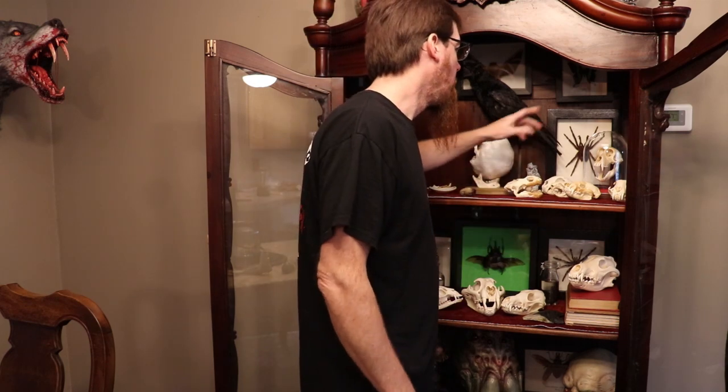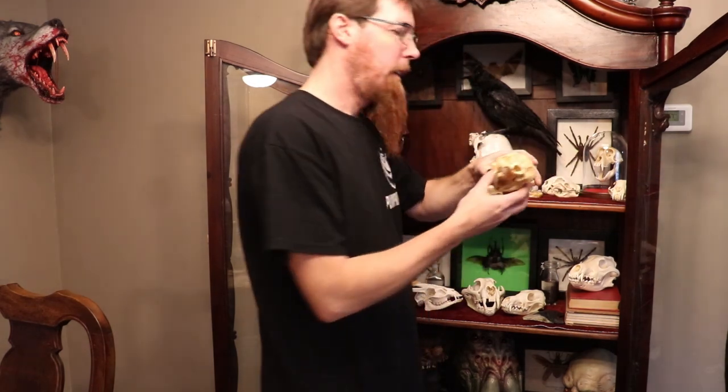What else I got in here? You guys have seen a bunch of my other ones. This one is a badger skull. Pretty gnarly little teeth on that guy. You guys know anything about honey badgers? They're like insane little animals.